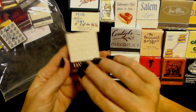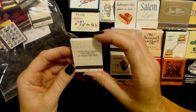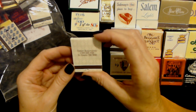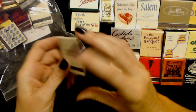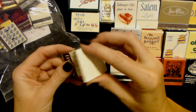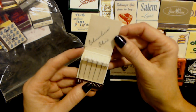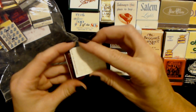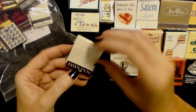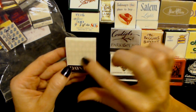Oh, and then we have Days Inn. Good old Days Inn. They've been around forever. Instant reservations for the 1-800 number, and in Atlanta, this number. So these probably came from Atlanta, possibly. No, it says Columbus, Ohio. Somebody has written Columbus, Ohio in there. That's the basic little plain design on there.